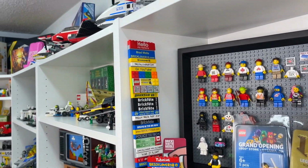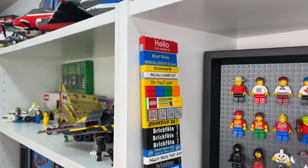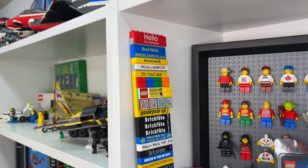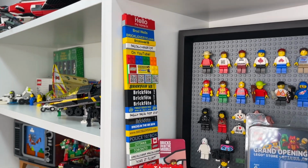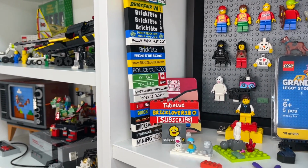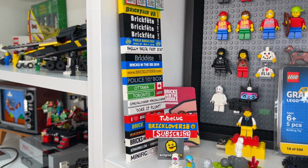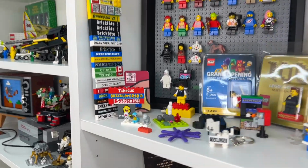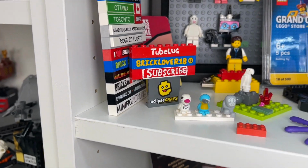So starting right over here on this side, I do have my brick badges, which are from Lego conventions. You guys can see there's actually kind of two there, because it is too tall. So I've got a combination of all my brick badges since the last convention I went to, I guess 2019 was the last one, but the last US one, which is the full 4-day pass, was in 2017, and then I've got just a few other bricks down here.